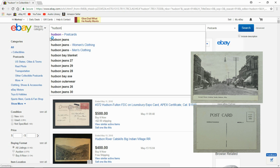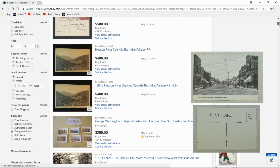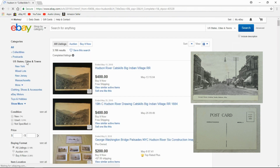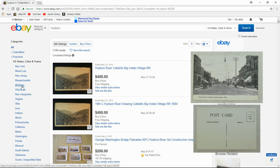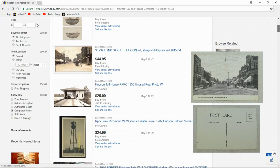Obviously not in this one because Hudson's very specific, and I'm sure there's literally Hudson written in all of these. There's Hudson River, Hudson Empire. There's just a ton of Hudson things that could show up. So let's just narrow this down just a hair more and show you the other way. We'd have to go and actually find the city. So if you want to narrow it down without putting the street in it, you'd type in Hudson and then go to Wisconsin. And there's still actually not that many Hudsons up either.